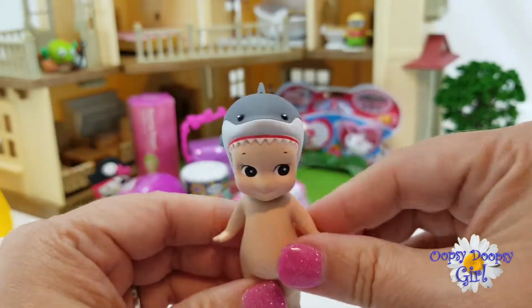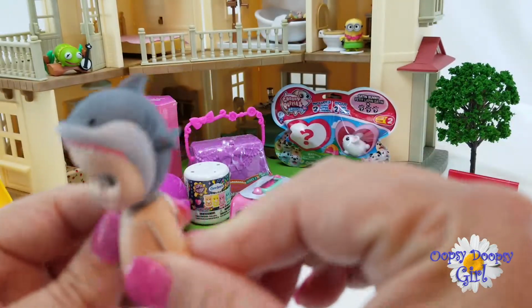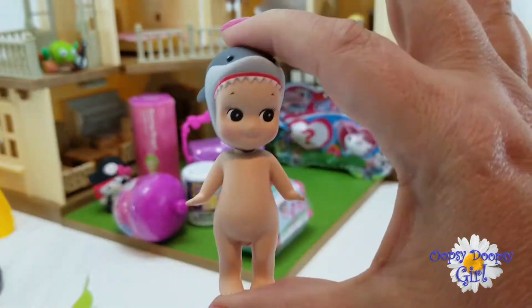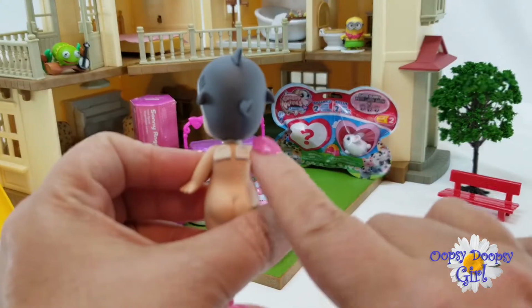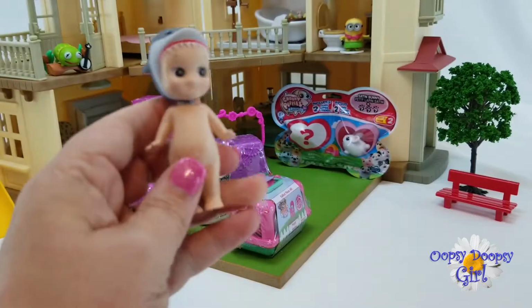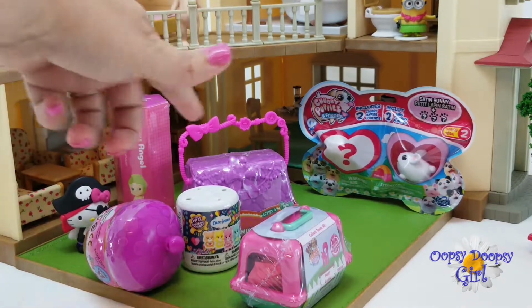We got the little shark. He's adorable. He looks like he's gonna find something to chomp on. Isn't he cute? There's his little wings. Oh, look, he's got a little tail. How cute is that? We'll just set him down. Okay, so what should we go for next?